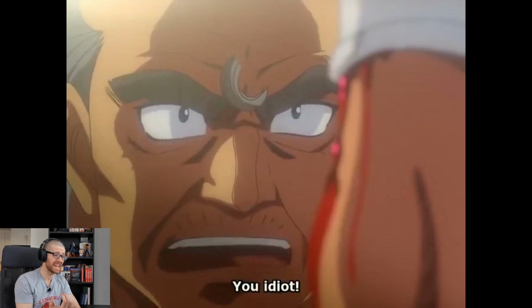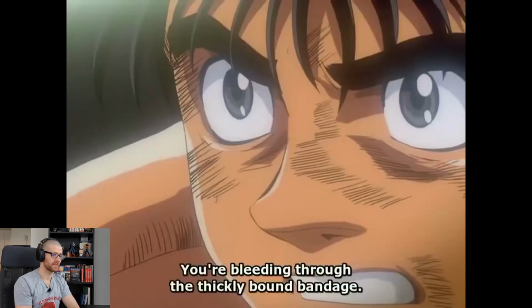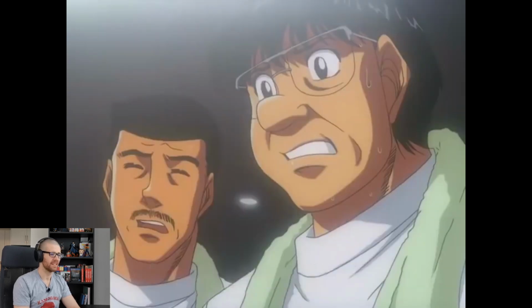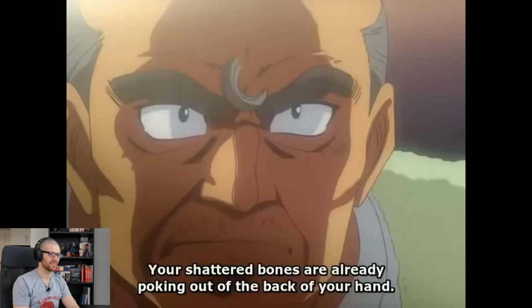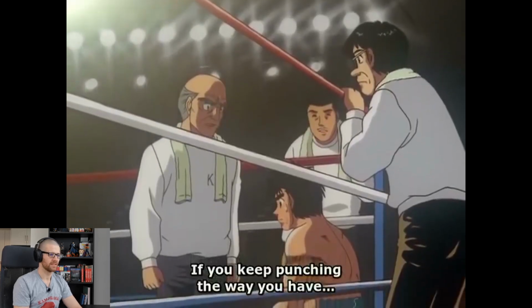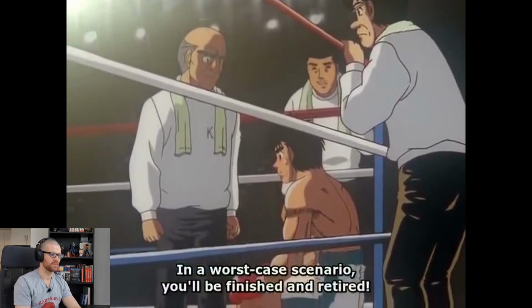Oh shit, it's bleeding! Holy hell. I want to see what his hand looks like underneath that thing to be bleeding that bad. Yeah, the bones would almost have to be sticking out for it to bleed like that.